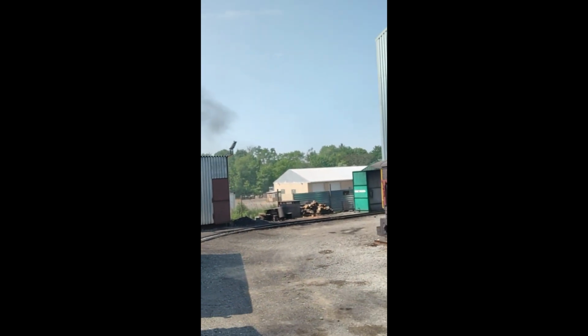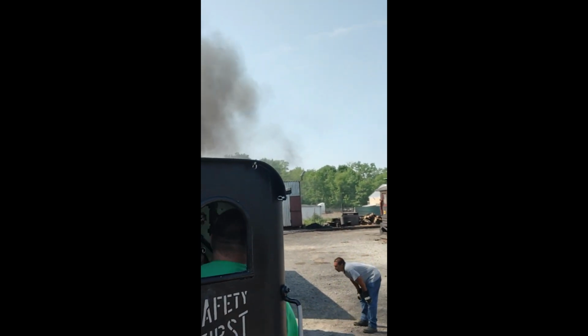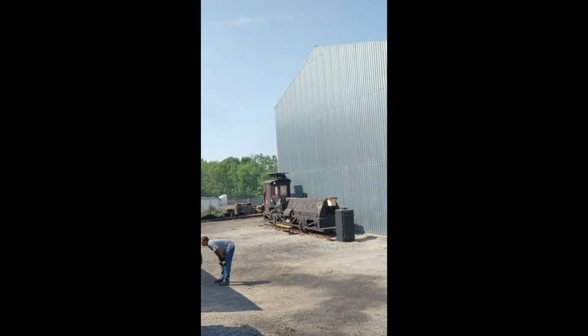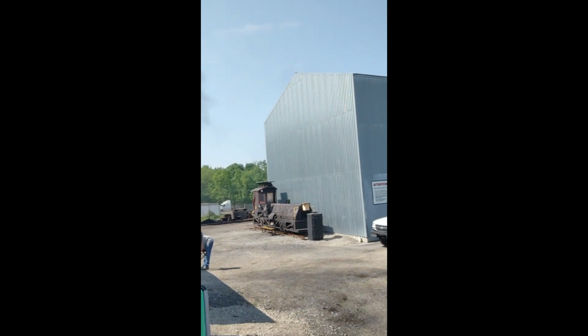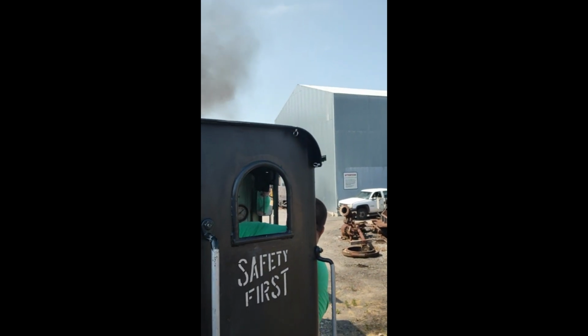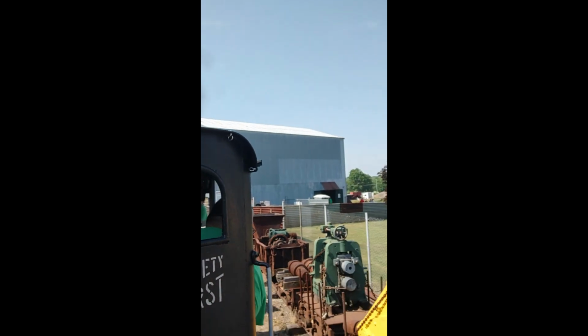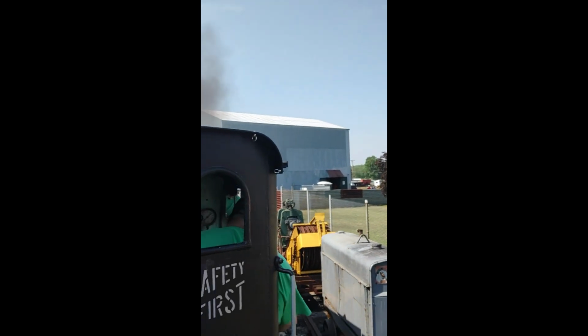As I said in the previous video, this locomotive does have heritage with the J&L Southside Works. The museum acquired it, went through a retrofit, just recently went through some standards and safety inspections and what have you. She's ready to roll for the 2023 season. I'll have links in the video later.